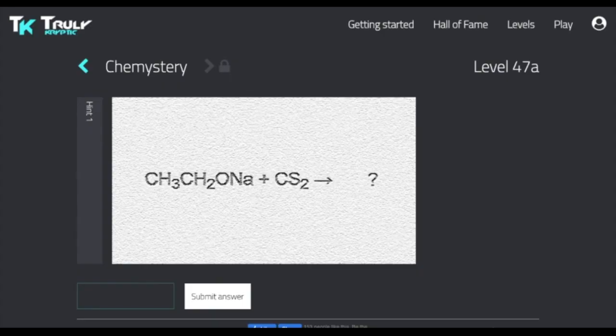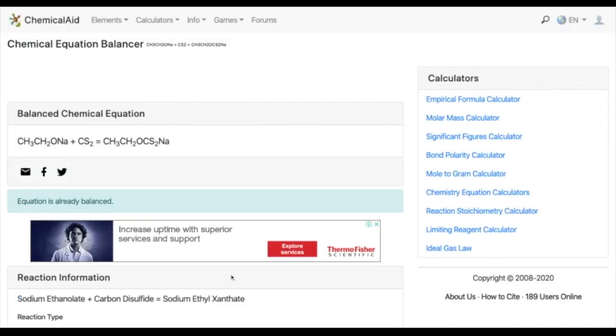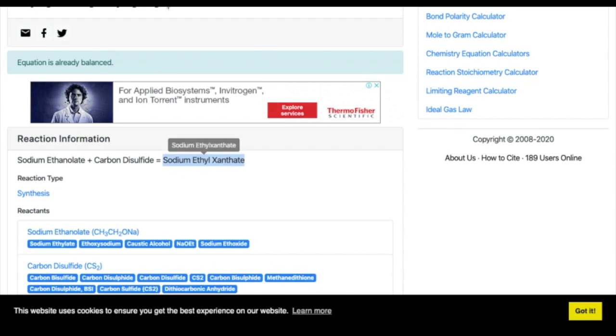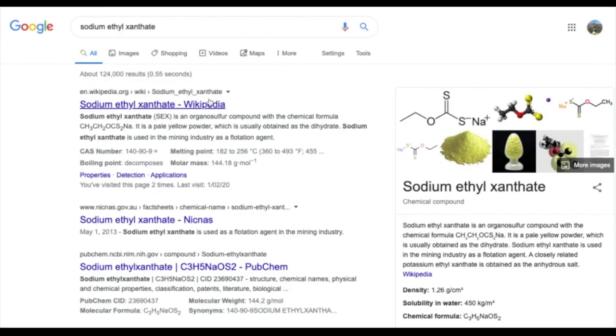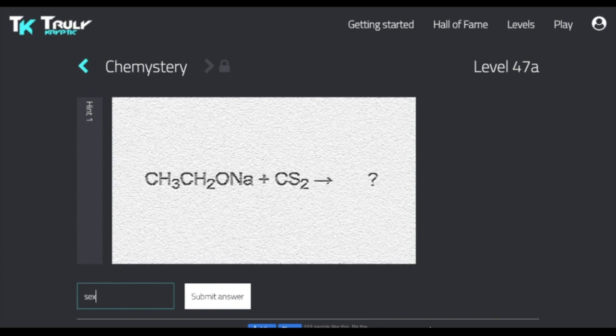On a roll with the Google searching, I decided to continue this on by looking up the equation presented in level 47A. I found out quite quickly that the result of the equation was sodium ethyl xanthate. Looking up sodium ethyl xanthate, I found, saucily, that it was often shortened to SEX.